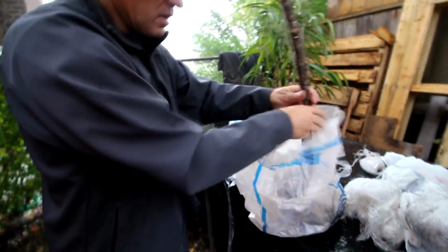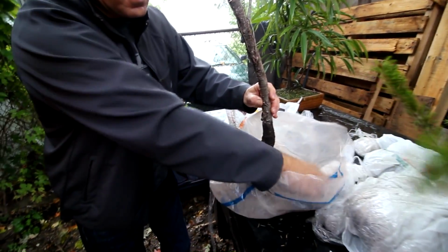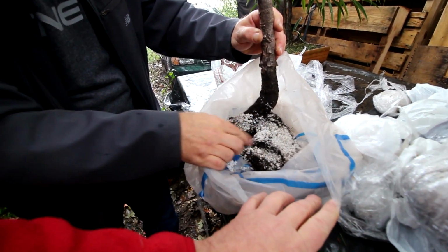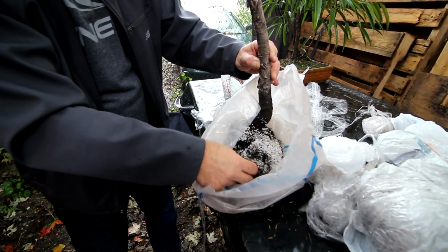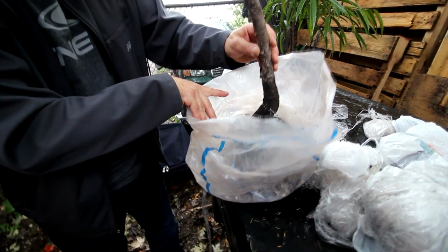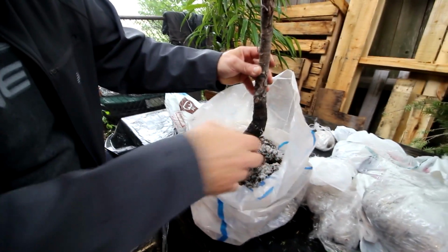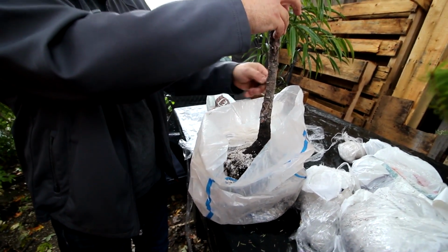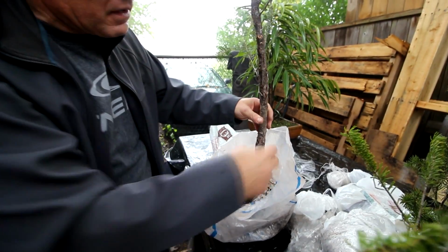Wow. They get some nice bark on them when they get old. Oh, absolutely, very distinct. And there's a little bit of native soil, kind of heavy, duffy type of stuff, but it should have enough viable roots for it to survive. It's got a nice root base too, doesn't it? Very nice.